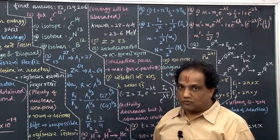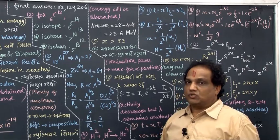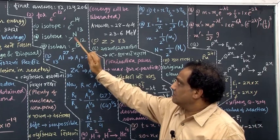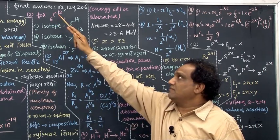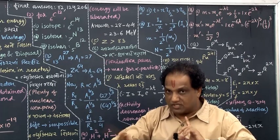What about isotones? In the case of isotones, the number of neutrons is the same. That is, n is the same, that is, A minus Z must be the same. What is A minus Z here? 13 minus 7, that is 6. And here also 12 minus 6, that is 6. So the number of neutrons is the same here and here. So these two are called isotones of each other.